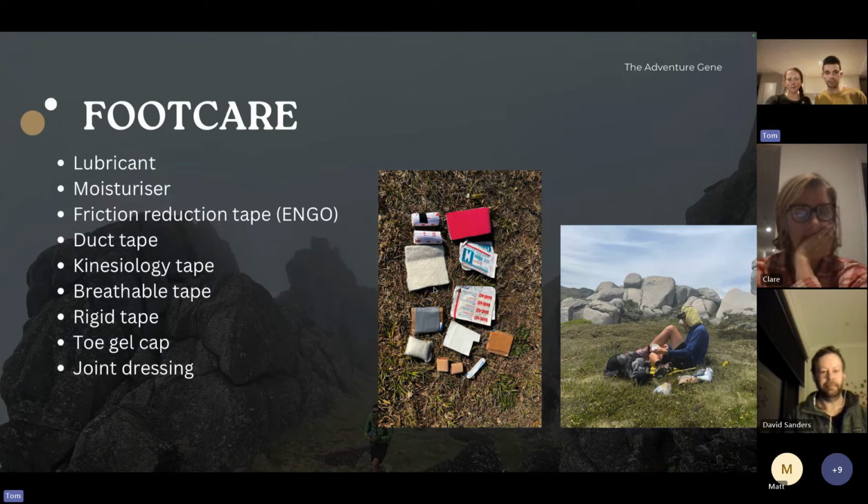I guess the reason that we think foot care deserves a whole topic is the number of people that have to cancel a hike because of foot problems. Either you get an injury or you have blisters, and it's typically blisters. So this is one of the most important things to get on top of, for having a successful hike without lots of unnecessary suffering.